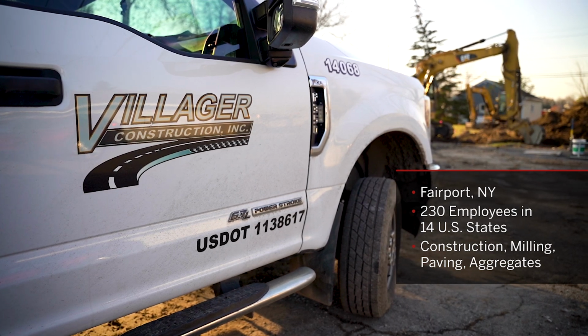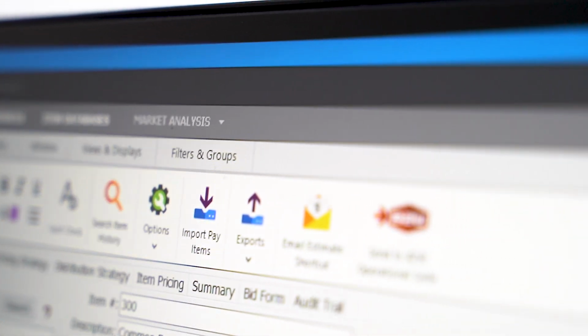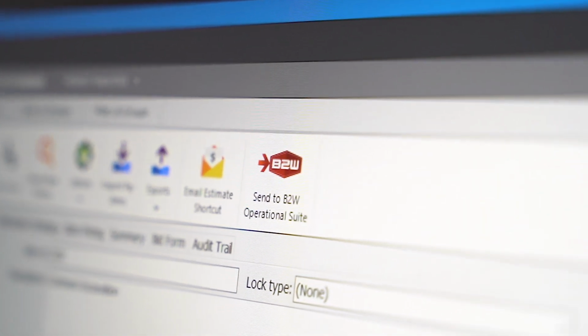They brought in Estimate. We had some great success with that, but we're finding that we're missing that production data. What are we actually doing in the field, and how can we tie that back to our estimating department? And that's where we started looking at the Track platform.